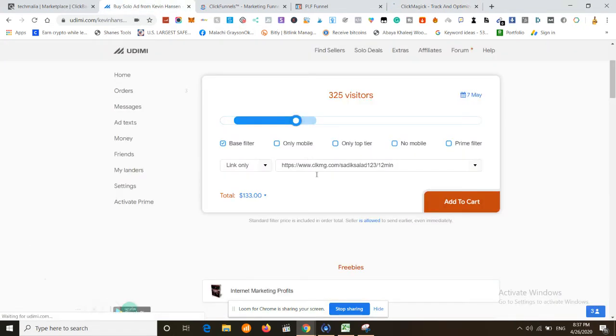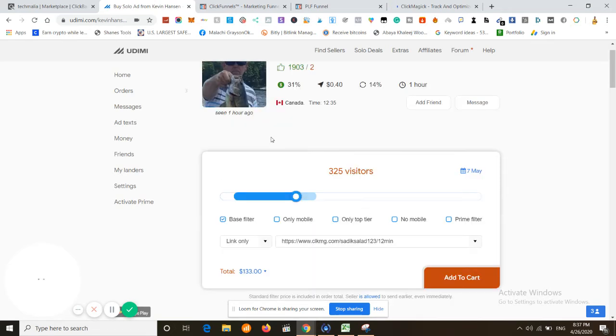Once you have that ready, then put your Click Magic link here and then add to cart. Very simple.